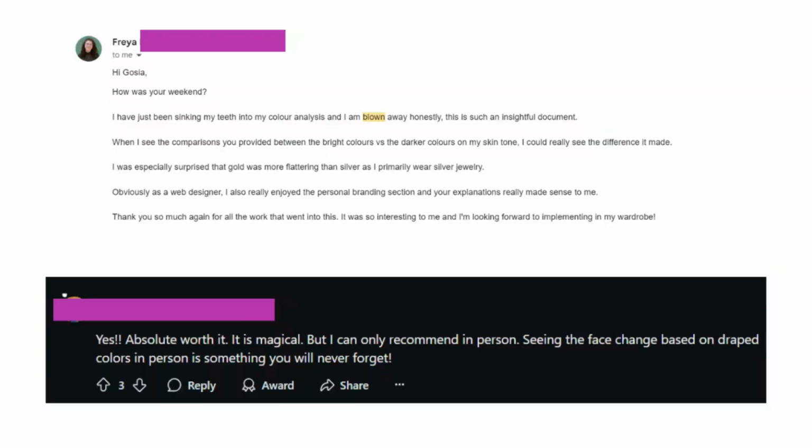On the other hand, this is the feedback I received from my client after an online color analysis: "I'm blown away, honestly. This is such an insightful analysis. When I see the comparison you provided between the bright colors versus the darker colors on my skin tone, I could really see the difference it made." Since both methods of color analysis can bring the same quality of results and can make people equally excited and happy about their color analysis, as you can see in both examples of reviews or comments, you should choose the method that suits you based on your needs and preferences.